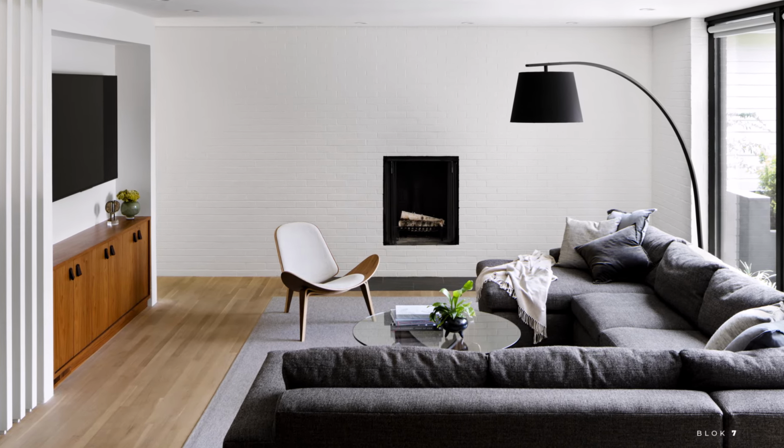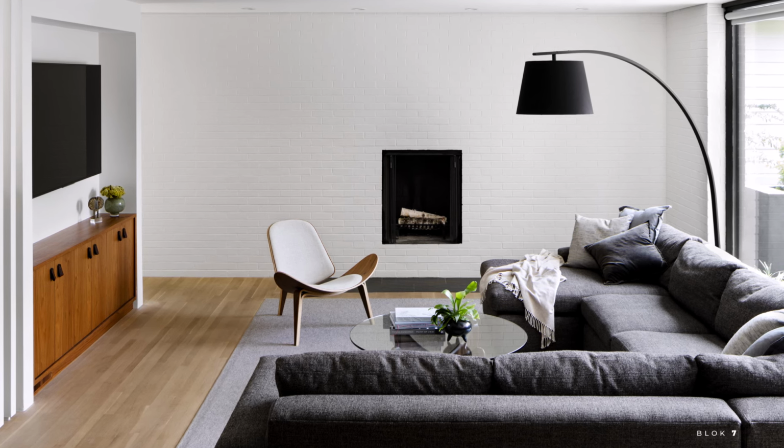Step inside, and the home's functionality shines. The open floor plan seamlessly connects the kitchen to the living area, perfect for entertaining or spending time with family.